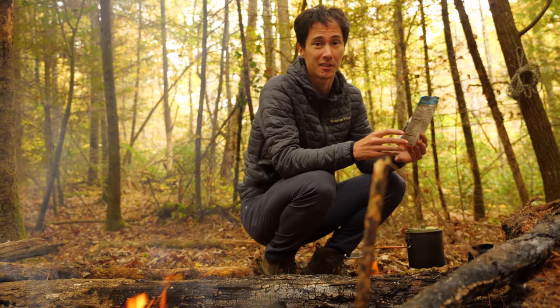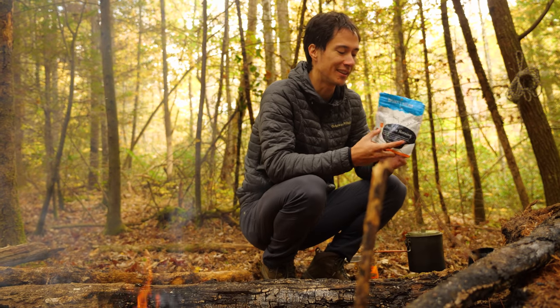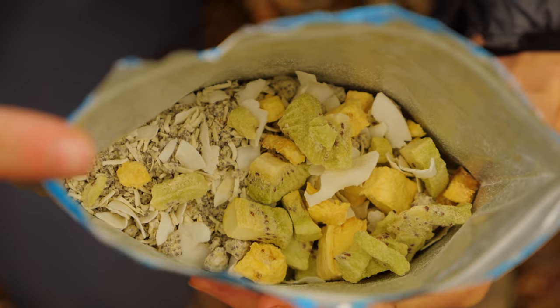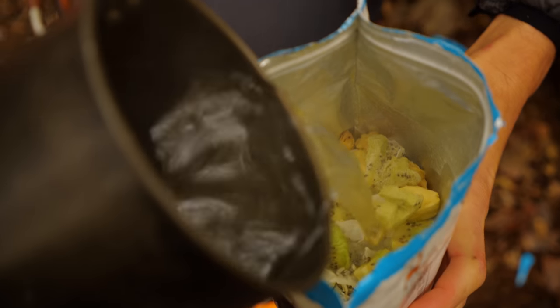So our viewer, Kaylin, sent us a bunch of dehydrated meals. This one is called Citrus Chia Morning. And sadly, it says it feeds one, so I won't be sharing. Sorry, guys. Okay, so this is banana citrus infused chia seed pudding with pineapple, kiwi, coconut flakes, and vanilla.